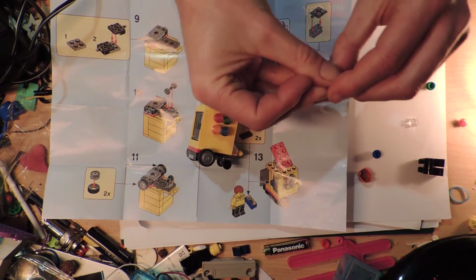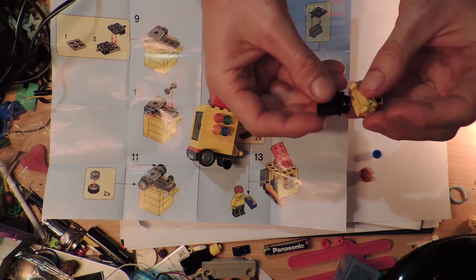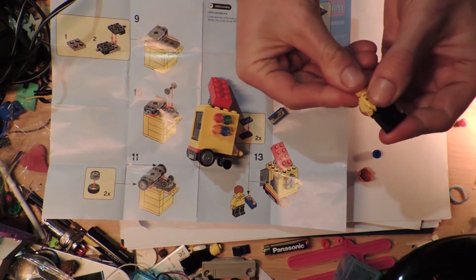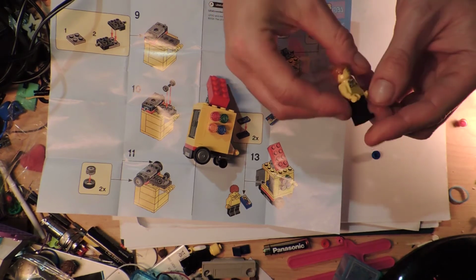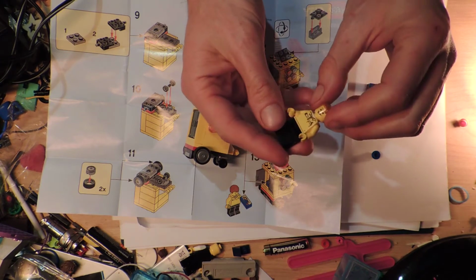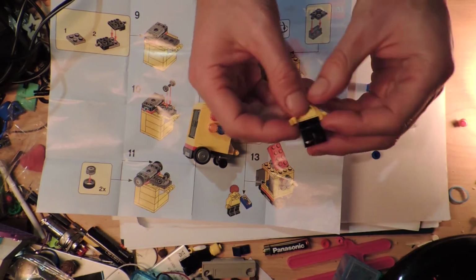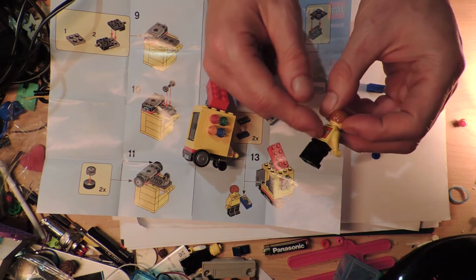Where did his legs go? I've lost his legs already. They're right here. I thought they might be yellow, but if they were yellow, he'd look like he wasn't wearing any clothes. That would be embarrassing. There we go. So now I have a Lego employee minifigure. And I bought this from an officially branded Lego affiliate store. So that's kind of cool.